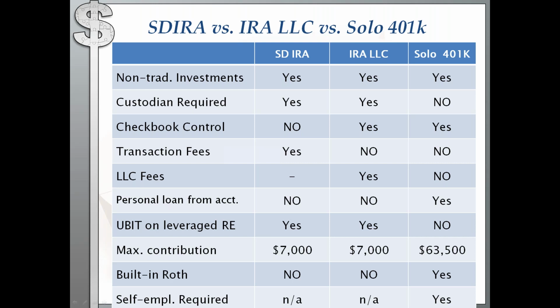Just a quick comparison of the three options that are presented. As you can see, you can use either vehicle to invest in alternative assets. You do need a custodian with an IRA. A 401k does not need a custodian, so it simplifies the process. You can have checkbook control with an IRA, but you do need a special purpose LLC, and the solo 401k that we provide automatically comes with checkbook control, so it's there. With the custodial IRA, there are transaction fees, and with the checkbook IRA, there are LLC fees that you need to be aware of. You can actually take a personal loan from the account only with the 401k. It's not available with an IRA.